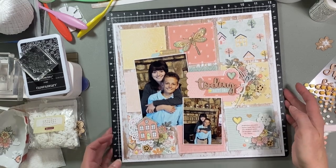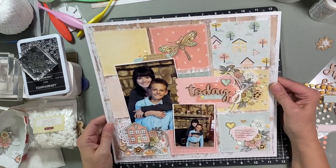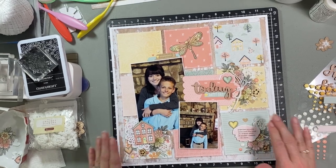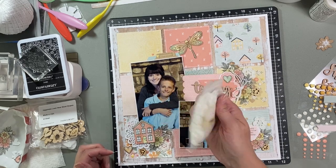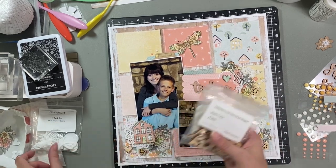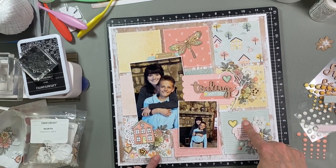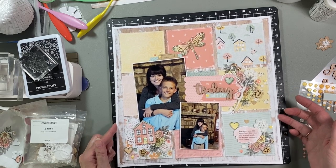Okay, I am back with my completed layout. It took me a while to figure out, you know, how I wanted to do this, but in the end, I think it turned out lovely. I put a lot of different things on here from my stash. Crochet flowers. These are from years and years ago. I put some of these little flowers on. I did not end up using the white acrylic hearts. I did use these little hearts that I punched out from the paperboard. And everything on here is close to my heart.